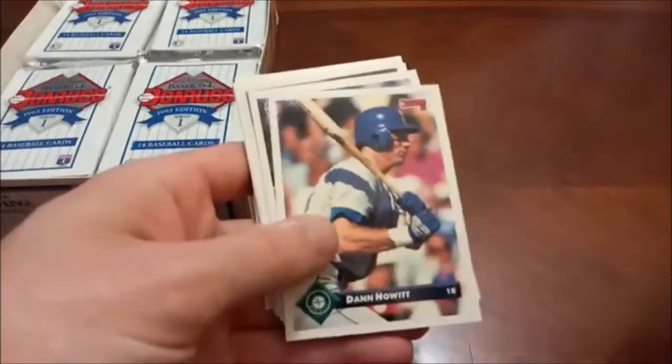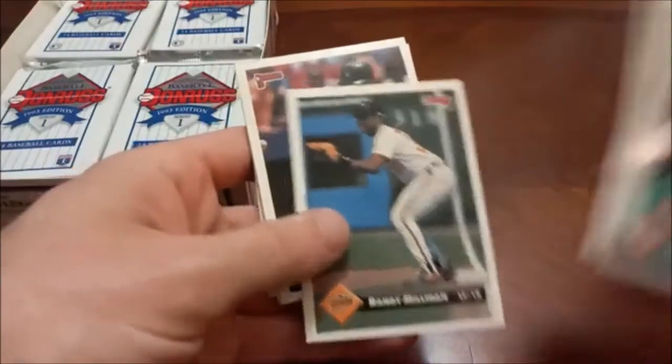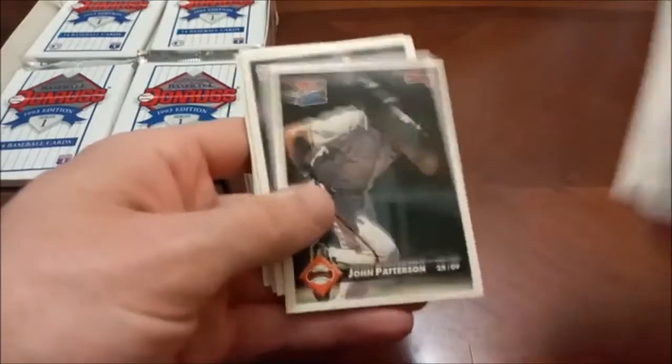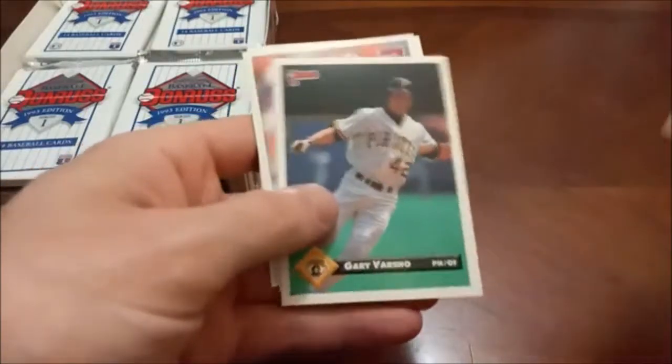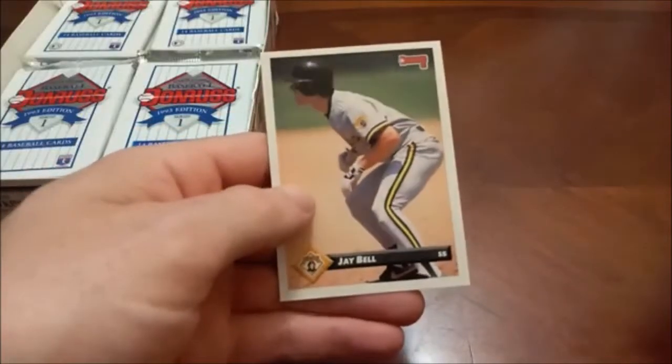Some more doubles in this one. Scott Leius, Tom Browning there. There's Steve Finley, had a pretty decent career. Paul Ossenmacher. And Jay Bell, the Pirates, rounds that one out.